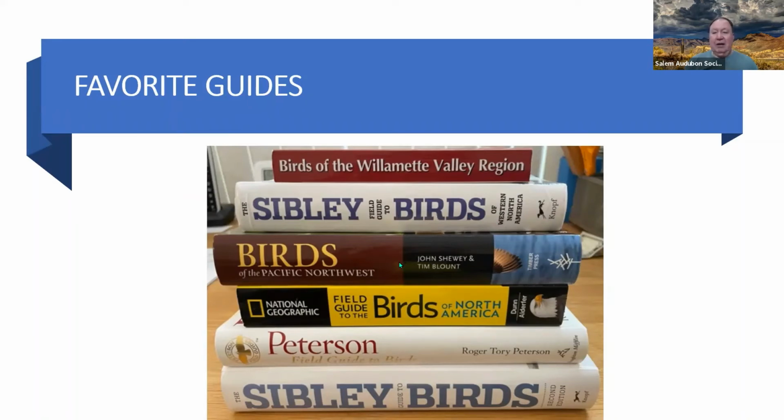This one's a little bit bigger, but fairly new, only a couple of years old: Birds of the Pacific Northwest, a regional guide by John Shewey and Tim Blount. Tim used to be over at Malheur National Wildlife Refuge, now resides in Arizona. I do like the National Geographic Field Guide to Birds of North America. I really like it for waterfowl in particular.